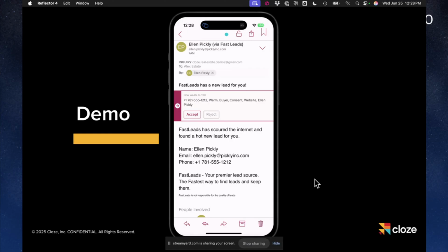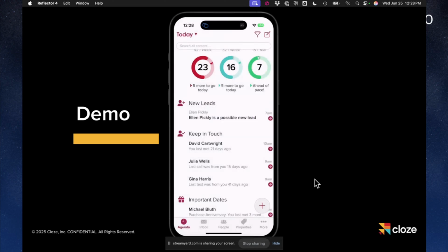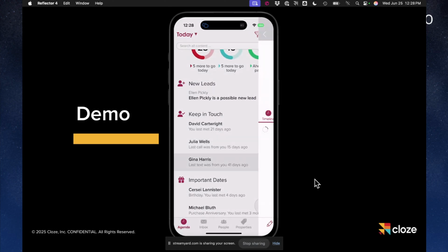If you're part of a team, we'll talk a little bit more about teams here in a moment, but if you're on a team, you can even route the lead in all kinds of different ways. So lots of options there when it comes to teams and lots of options when it comes to managing your leads in one place. All right, let's dive into Gina here. I'm going to tap on her.